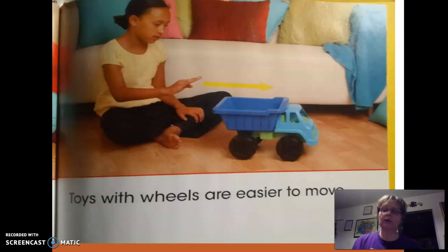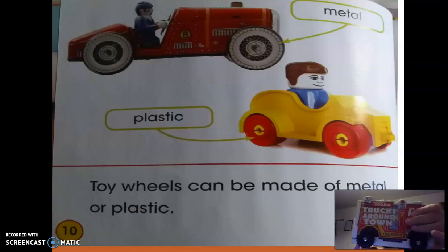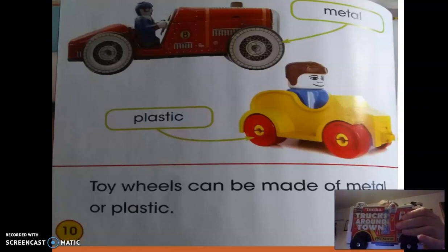Toys with wheels are easier to move. Toy wheels can be made of metal or plastic. So I have one here that is a book that has wheels on it that make it move. These are plastic.